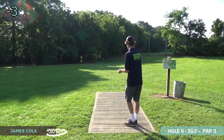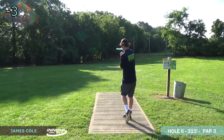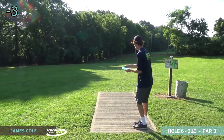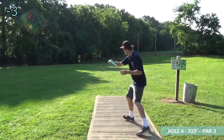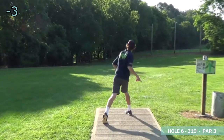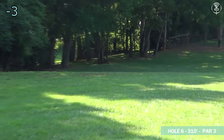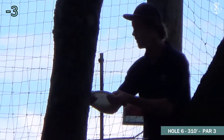I was mentioning the OB. There's a net that goes all the way to the top of those large telephone poles you see there, and you'd have to go over that to be OB. So unless they're playing a big, huge hyzer over the right, the OB doesn't really come into play. Looks like put him right under the basket, walk away with a 3. Snappy, I can imagine, is looking to do the same thing. He might be giving it a bit of a run because he's a little closer than what Logan was.